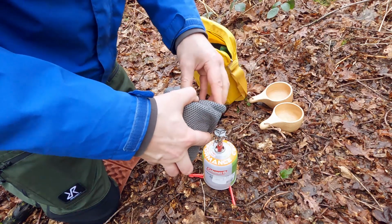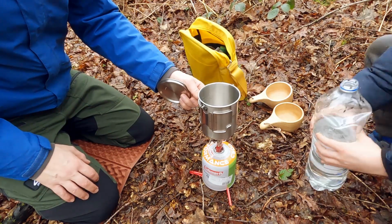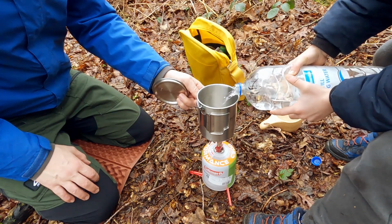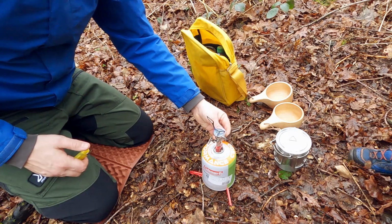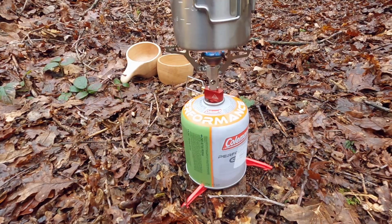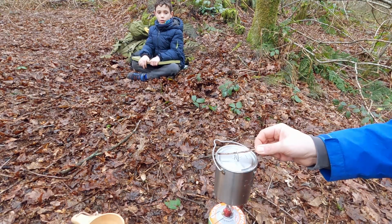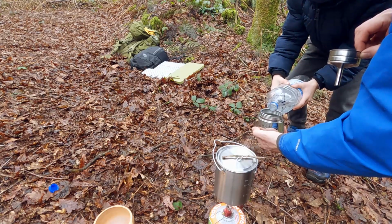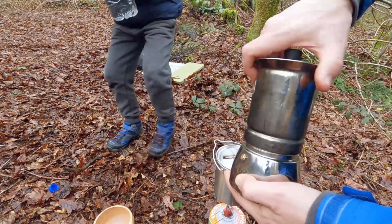I haven't got much water left. I haven't used any water yet. I haven't been drinking enough actually. Right, can you pour some? How much? Three? Yeah, pour it in, I'll say when. Keep going. Lots more than that. Keep going, keep going. Stop. I think the rain's starting to change.